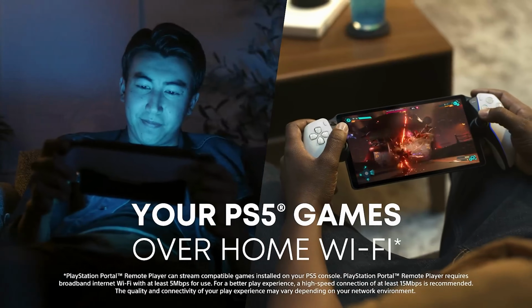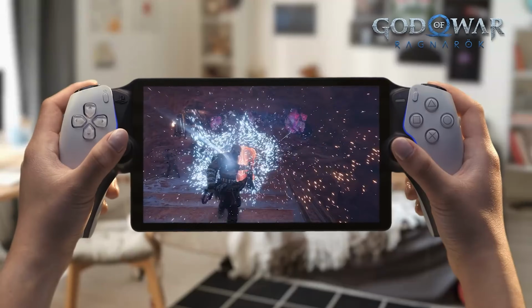Now, the major difference between the PlayStation Portal and the Steam Deck itself is that the Steam Deck is like carrying a computer with you, whereas the PlayStation Portal is just for streaming your PlayStation 5. So you need an internet connection to be able to use it. You really can't do anything else but stream your PlayStation 5 through the PlayStation Portal.